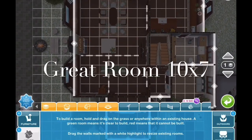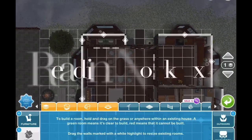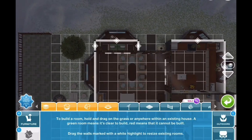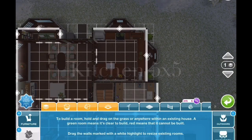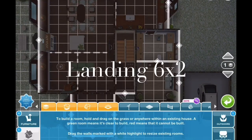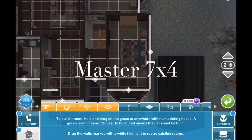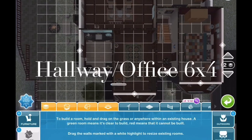there. We'll come up some so you can see it just a little bit better. And then next we have the little reading nook, just 1x4. It looks bigger again because of the bay window. Here's the kitchen. See, it's very small, but very, very workable. Here's the landing above, same as the one below. There's the master, 7x4. I don't think I've ever had a master with that measurement before.